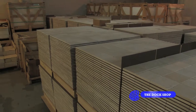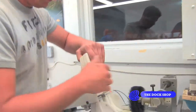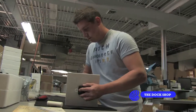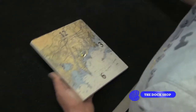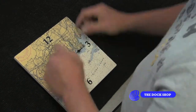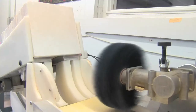We bring the tile in by the container, and then once it's here, we have dedicated staff to prep the tile, which is cleaning it, getting all the dust off, back printing it, and either drilling it for a clock, or preparing it for Joanne to print a chart or fine art on. And we develop different artwork depending on customer requests. Nautical charts and maps was our foundation, and that was our base. And then from there, we brought in fine art.